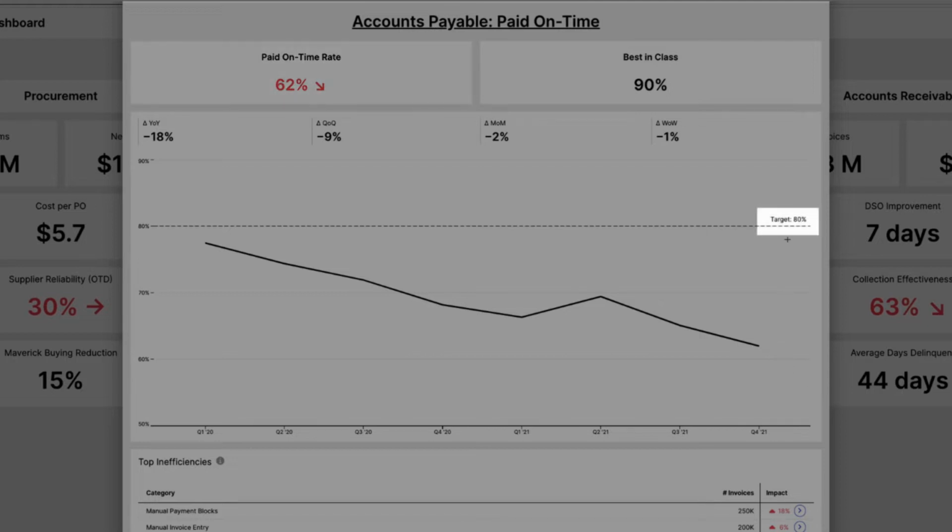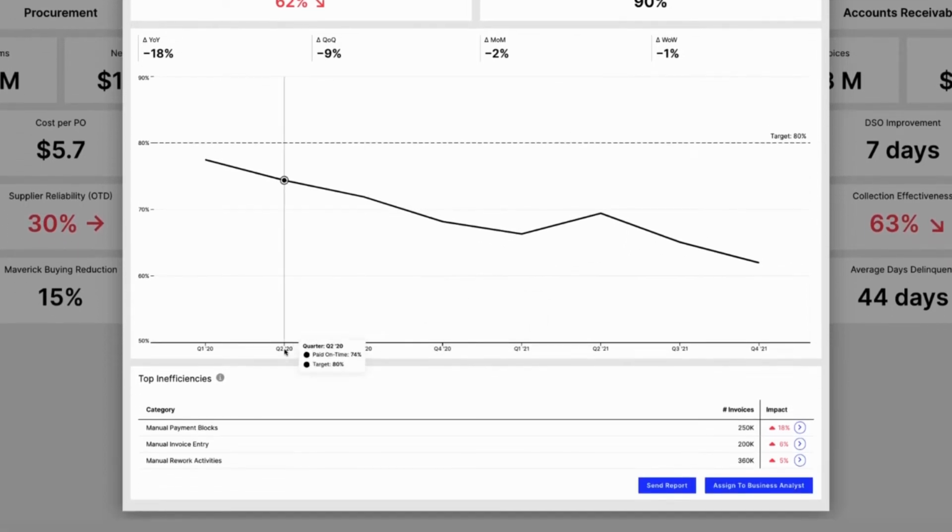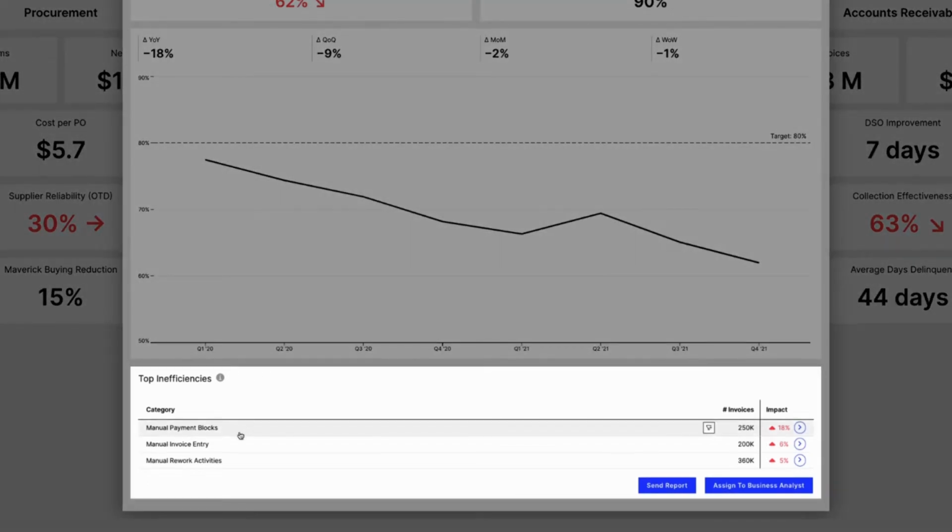The team is currently well below its internal target of 80% and even further away from the best-in-class benchmark of 90%. It's crucial that Tom improves paid on-time performance to maintain supplier relationships and prevent consequences like blocked deliveries and increased prices. To help Tom determine where he needs to focus first, Celonis has identified the top 3 inefficiencies behind the low paid on-time rate. With this insight, Tom can check his organization's KPIs in real time and intervene exactly where needed. Tom directs his analyst, Anna, to take a closer look.